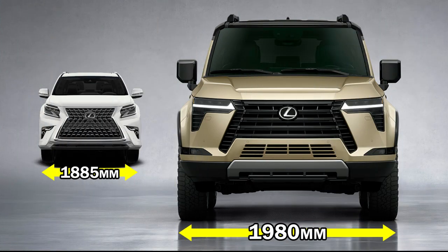When you look at the height, the new GX is actually 20 millimeters shorter at 1,865. But the wheelbase is actually longer, at 2,850 millimeters compared to the previous generation's 2,787 millimeters. So overall, dimension-wise, I think they're very similar.